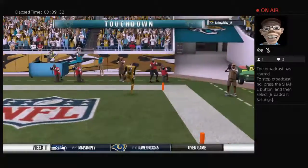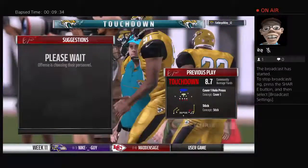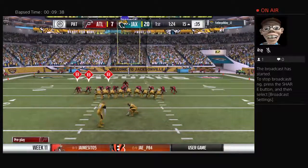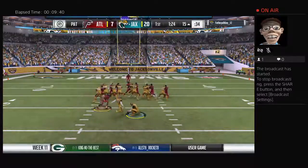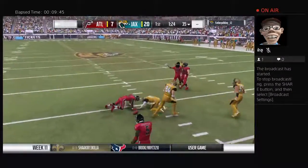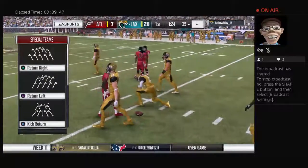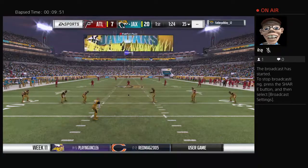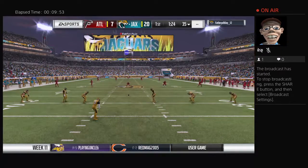Touchdown, Jaguars. Their big-bodied receiver, 82 yards. And the Jaguars are able to strike quickly for 6. Oh, they get to the football. It's blocked. But he doesn't get far. They're able to stop him. And after all that, the extra point attempt unsuccessful. Well, there's a blocked extra point.